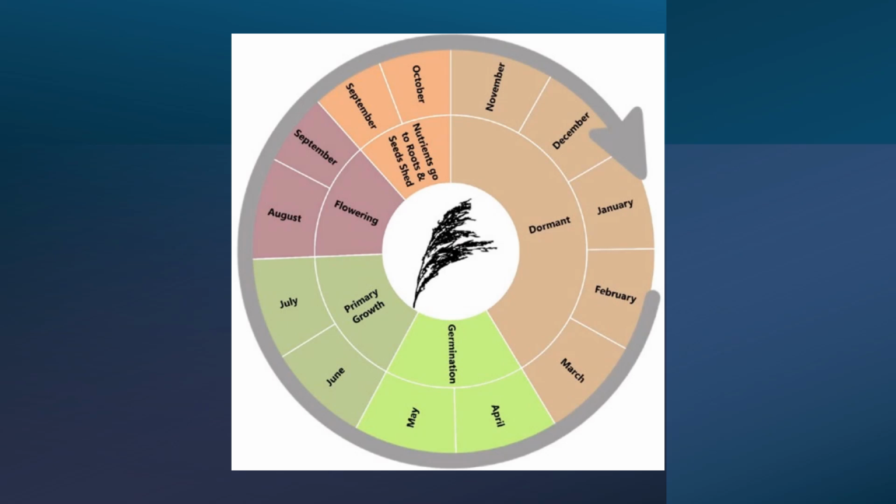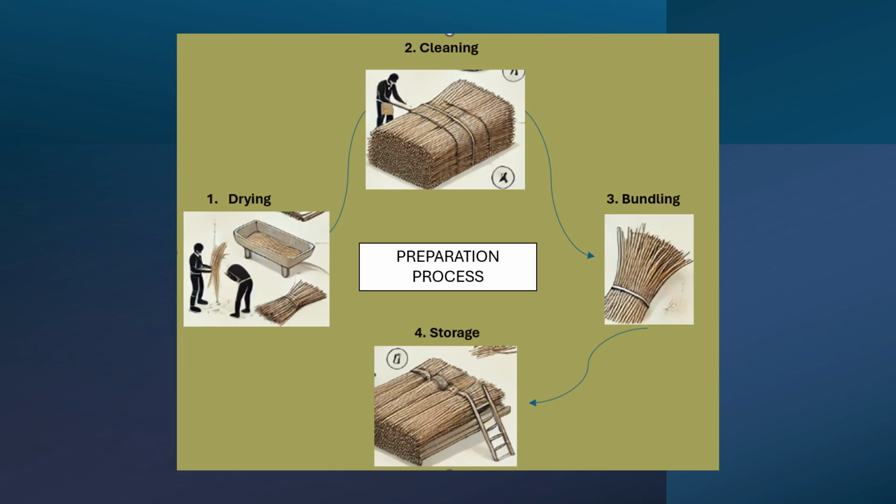Harvesting typically occurs during late winter, from December to February, when the plant's growth cycle is dormant. During this period, the reeds contain minimal moisture, ensuring durability and resistance to decay. Reeds are cut and sorted. They are loosely bundled and stacked until they are dry. Bundles are then cleaned out, leaving only the straight stems. It is recommended that bundles be kept away from moisture and off the ground to prevent mold growth.